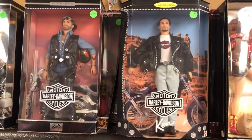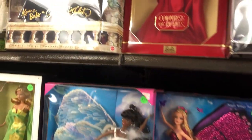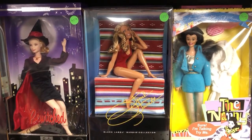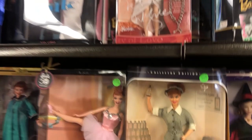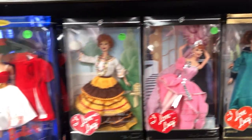You never hear Barbie referred to as sixth scale. Yeah, really? Even though it is. It's compatible with sixth scale. They had just tons of the different themed Barbies. They had the Ace Ventura one in there and the Bewitched and Elvis. They had just about everything you could think of. I could have spent an hour just in this section recording all this.